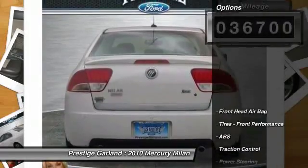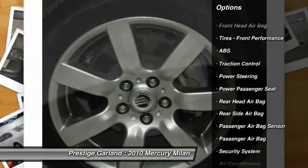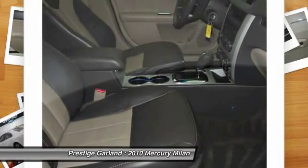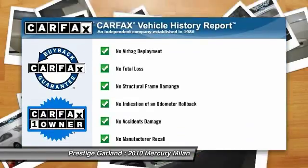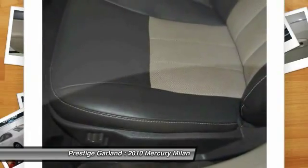Here are some of this vehicle's great options. Anti-lock braking system, traction control, power passenger seat, driver airbag, adjustable steering wheel, front air conditioning, power steering, cruise control, climate control, security system. This vehicle is Carfax certified one owner and qualifies for Carfax buyback guarantee.